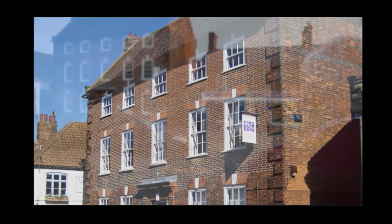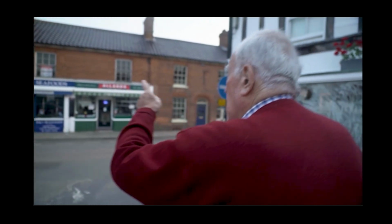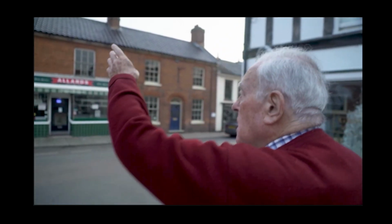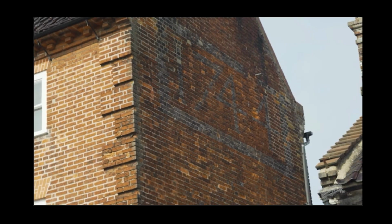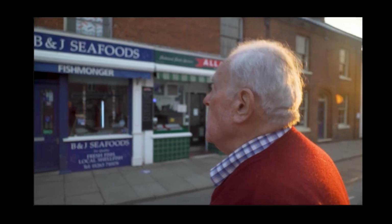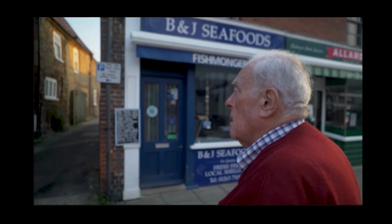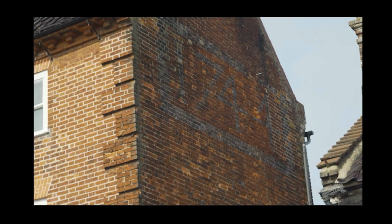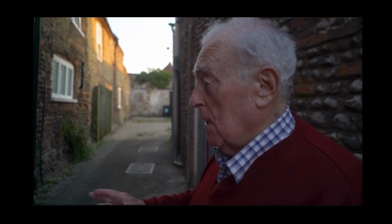This building here is probably the best example of the Georgian architecture in all its glory. If you look closely up at the top, you can just make out in black brick the date, 1744. Which shows you that some of the greater buildings were created quite a long time after the fire. The reason why I'm coming here is because so much of the town is flint and brick. And I rather like looking at the flint and brick.